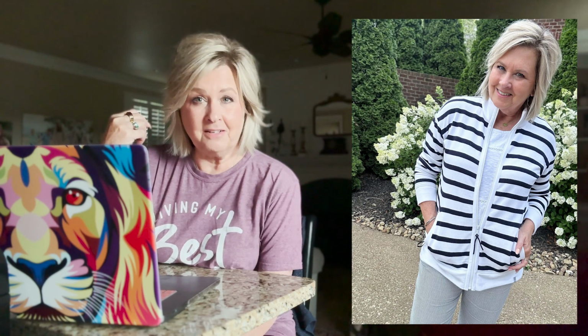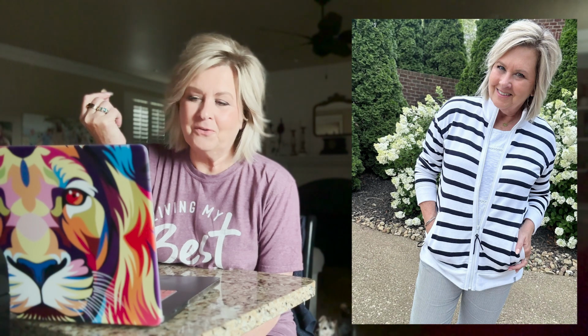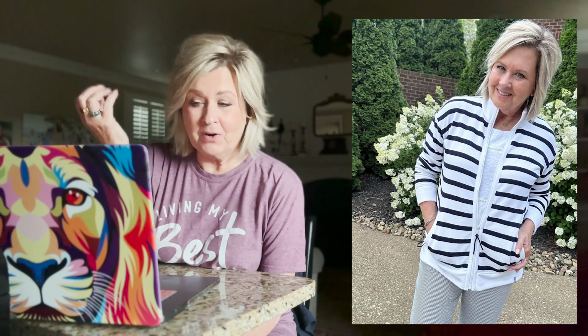Anyway, the next outfit is this nice, fairly heavyweight jacket. It is striped. The material is kind of like a terry cloth, and it is nice and heavyweight. So it's perfect for a cooler, chilly morning or a chilly afternoon. Plus, you'll be able to wear it in the fall with some navy chinos, or just dark jeans.